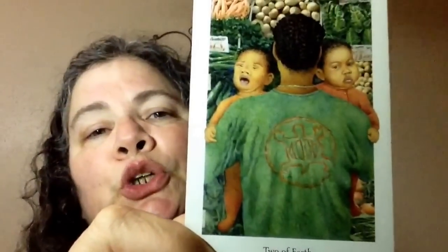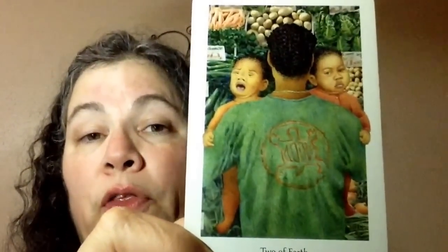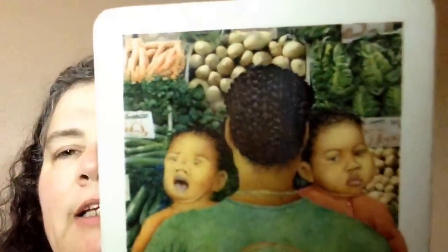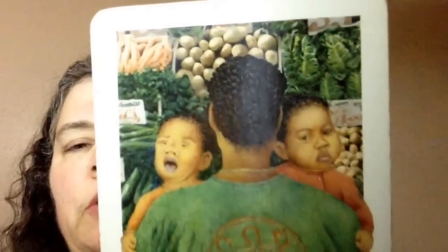Okay, the 2 of earth, the 2 of coins. Look at that little cranky baby, that little happy baby. This is a daddy at the market. He's trying to get his food, and he's trying to balance his babies and juggle their temperaments. This card's very good about choices and physical body stuff, which is what, to me, earth should be.